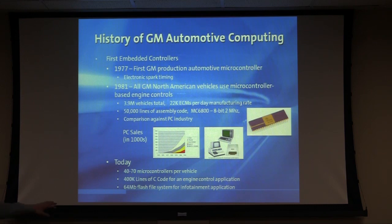I mentioned some of the other facts already, but our infotainment OnStar applications are being built today with a 64 megabyte file system. So the complexity of these devices is just continuing to grow and grow.